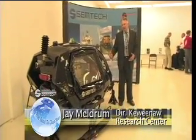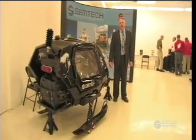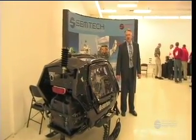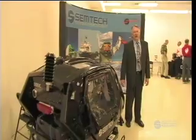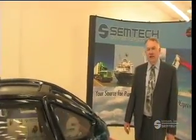It has all the equipment in it to measure emissions. We're going to measure hydrocarbons, carbon monoxide, oxides of nitrogen, and we'll come up with total grams per mile for that route. And it'll be a good way to compare the sleds as to their emissions output on the road.